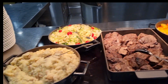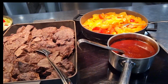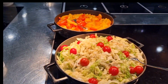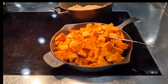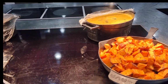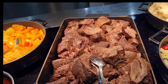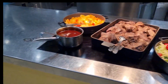We also have warm food on this side: beef, sauce, mashed potato and vegetables. The soup: green peas soup. Bell pepper and sauce. Beef. Vegetable with tomato and mashed potato.